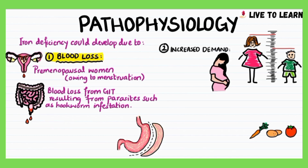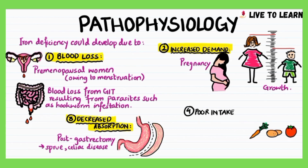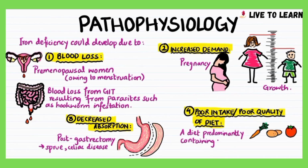The second cause is increased demand that occurs in states like pregnancy or during the growth phase. The third cause is decreased absorption of iron, which can occur in patients who underwent gastrectomy or in patients having gut pathologies like sprue or celiac disease. Also, a diet predominantly containing vegetables contributes to iron deficiency.